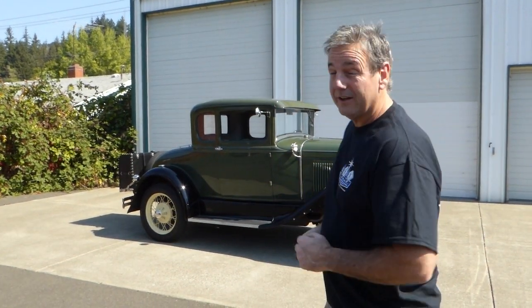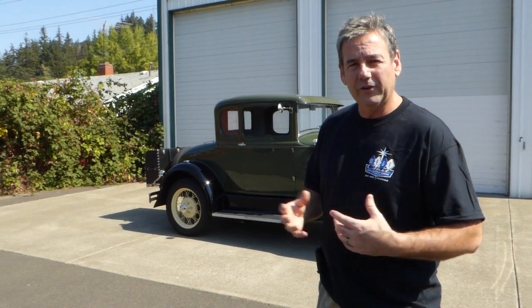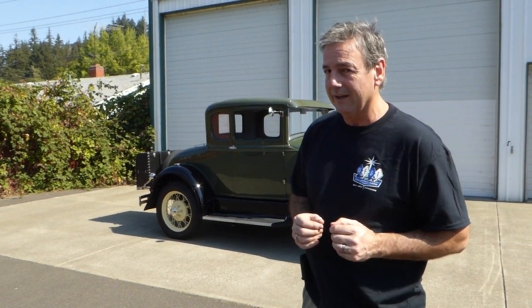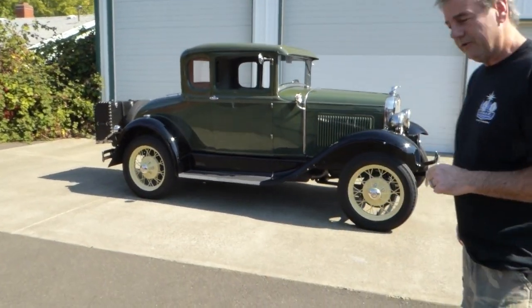Now the nice thing about this car is it's got some very nice upgrades that make it more of a pleasure to drive. So I'm going to show you that, but really it's pretty much in stock configuration, and if you don't really know too much about these cars, those upgrades you're not even going to notice, but they do make it nice to drive, and that's kind of important. So let me take you around and show this to you.